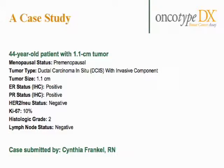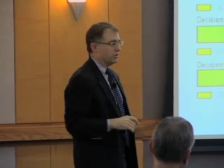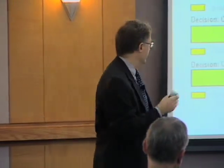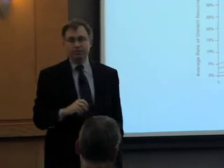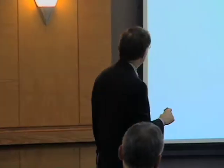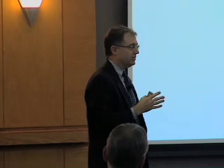When we model her, in fact, we see a similar likelihood of outcome. 73 out of 100 are going to be alive with no therapy at all and free of cancer, and about 17 out of 100 are going to benefit by taking chemotherapy and hormone therapy. But when you do her Oncotype DX analysis, what do we see here? Just the opposite. Her score is around 50. Very, very high, exceedingly high. When you model her out, she's got about a 33% chance of recurring in 10 years.